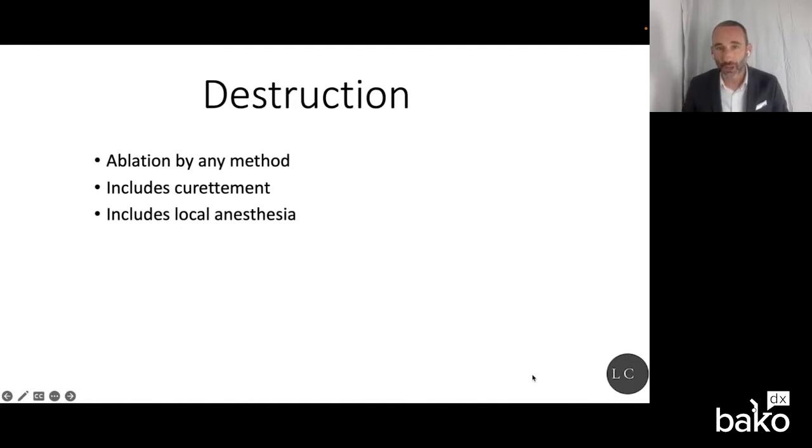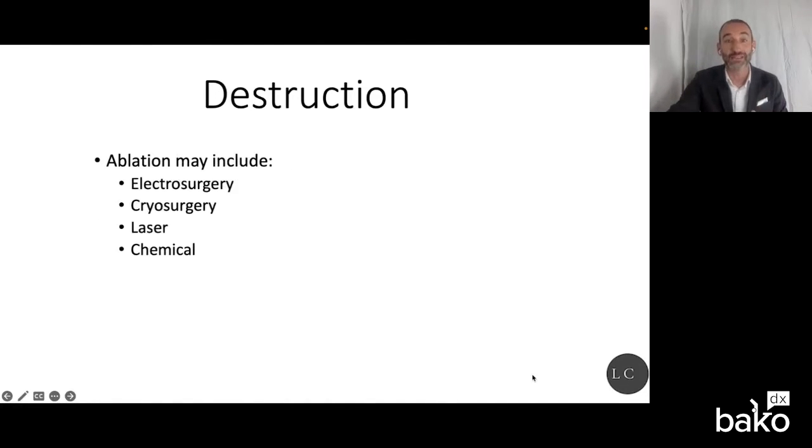We will finish up with destruction codes. We might find it necessary to destroy a lesion, so we have CPT codes in the destruction section. What is destruction from a coding perspective? This is ablating the lesion. This is doing something to perform an ablation. Local anesthesia is expected. If after the ablation, we scoop out what we destroyed, that's included. That's another common error. People report the destruction and some form of debridement or something for scooping out what we destroyed. No good. CPT tells us that curettement is included.